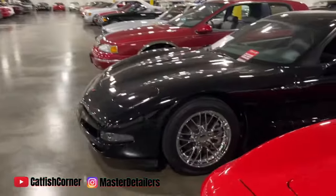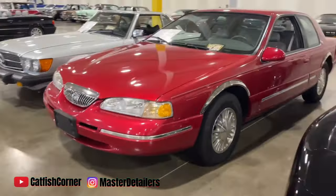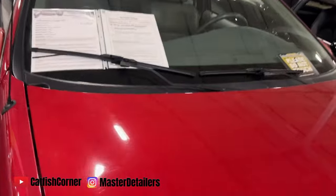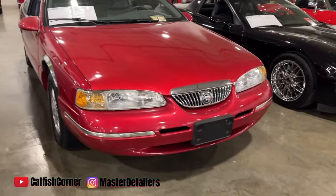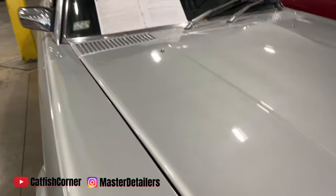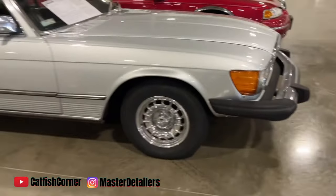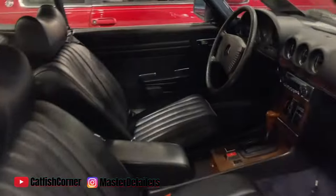Got another Corvette next to that. Cougar. These are kind of rare too. Got a Cougar. That's nice. This is like a, what is this? 96. Wow. 4 years older than old girl, man. Got another SL. 70. It got the old school wheels on it too. 78. It's nice too. Got the silver with the black interior.